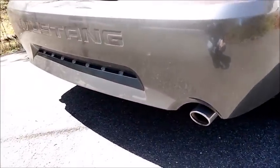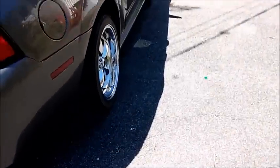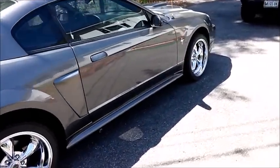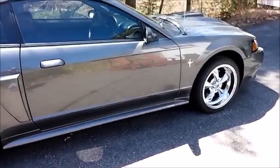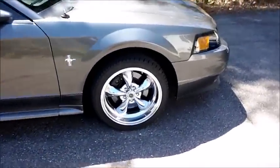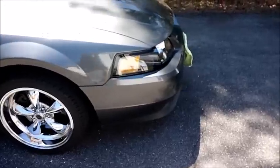If you have friends or maybe you yourself who work at a shop, it's a good idea to put it on an alignment rack just to make sure everything's looking straight on it. I did, and I do not regret it at all, before I made an offer on it.